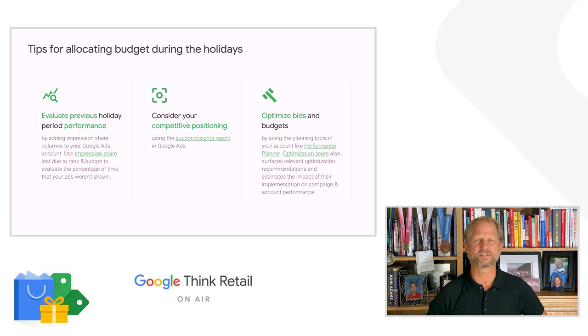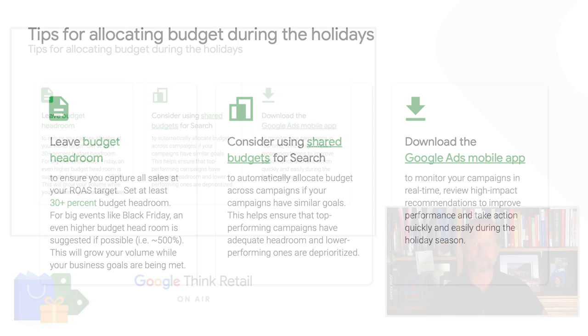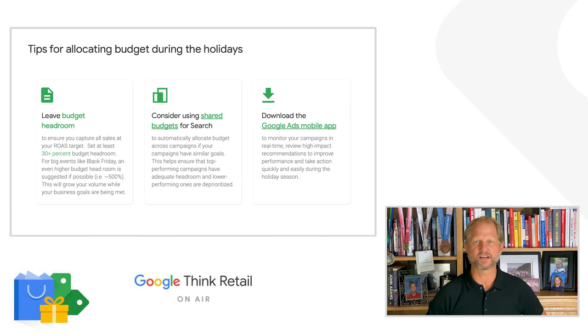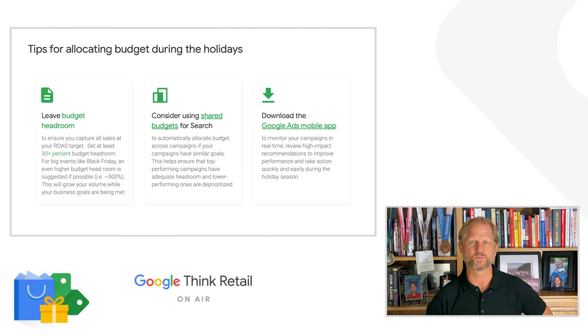Another tip is that throughout this season, you should also monitor optimization score to ensure your bids and budgets are optimized. We will dive into Performance Planner and optimization a bit later today. But these are two great ways to ensure that you're accurately planning your investment and ensuring your account is following best practices. Some more tips here. Demand will likely increase for your products, so we want to leave budget headroom while your goals are also being met. We can also ensure that your budget is effectively allocated towards your top performing campaigns by using shared budgets. And then lastly, we recommend downloading the Google Ads mobile app to monitor your campaigns in real time during the most important days.